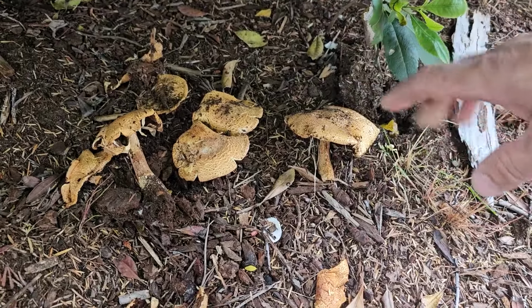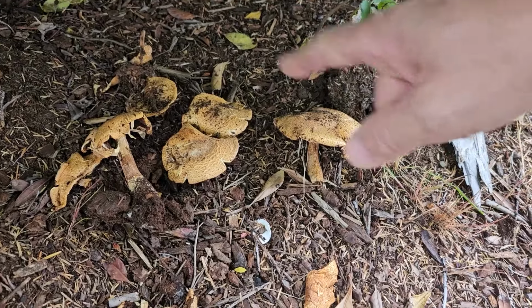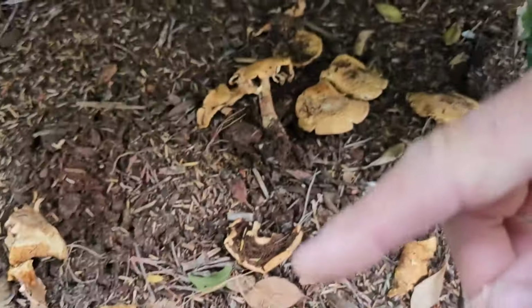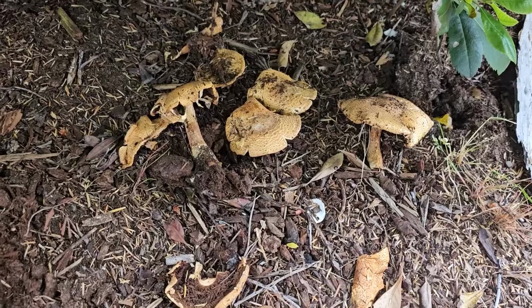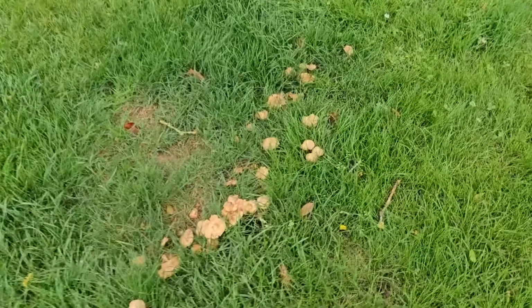It's a little bit dry. Had it been raining more, I think a couple of large fruiting bodies would have come up, but instead there's five or six smaller, more dried out ones. These ones are way past their prime. And then we come across one other urban mushroom.